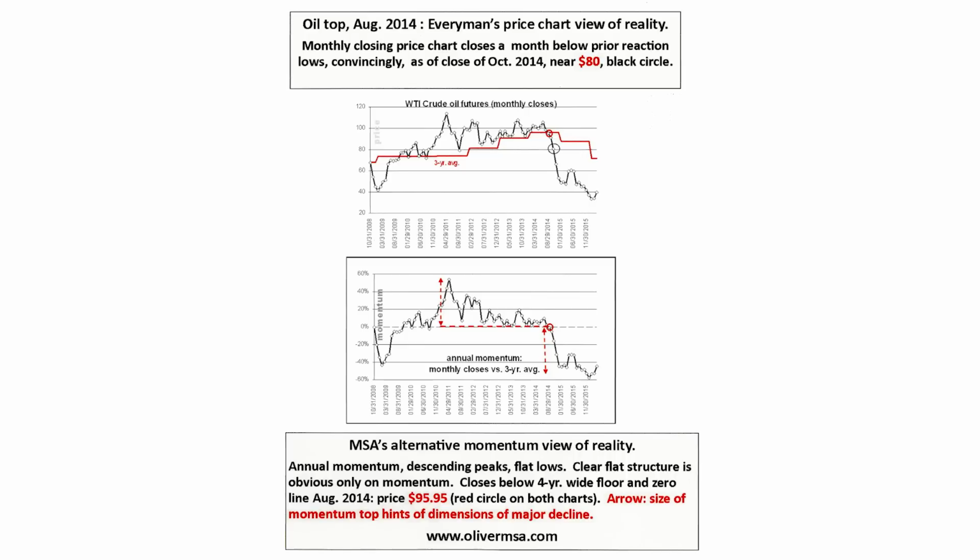But for annual momentum, it said, "Oh, I just dropped through the Bombay door." And it was a clear door. It was unequivocal. It was objective. And sure enough, in the next few months, by the end of the year, you'd suffered a massive collapse in oil. In fact, most of the bear market occurred by the end of 2014.